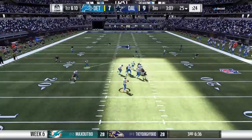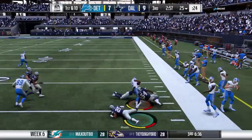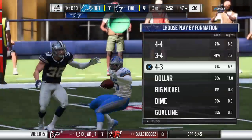Off of play action. Here's Stafford. Out to the flat for Reddick. Space to maneuver at the 40. And he takes it all the way up to the 47. A good pickup there, a 22.